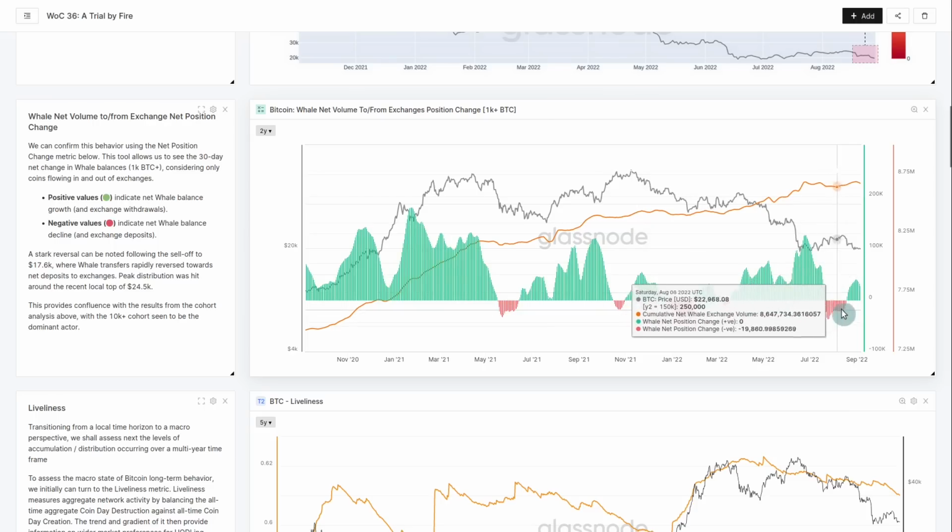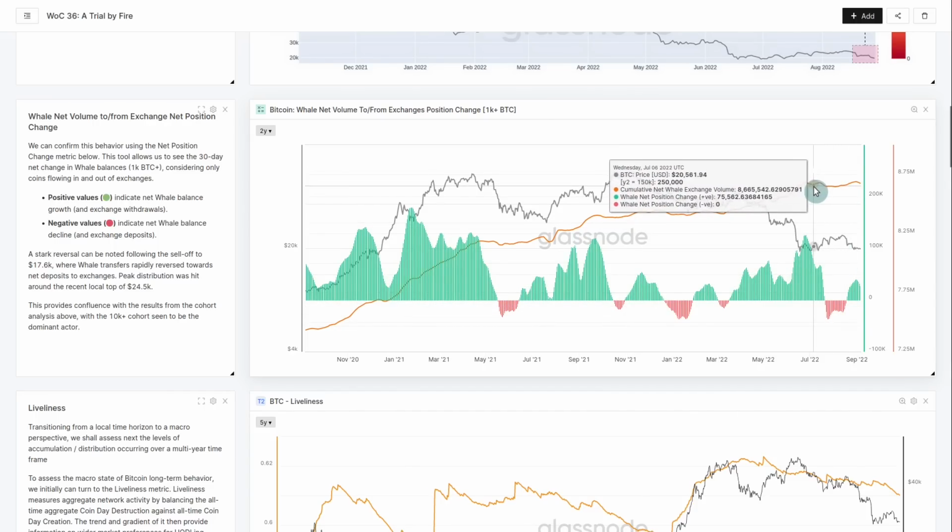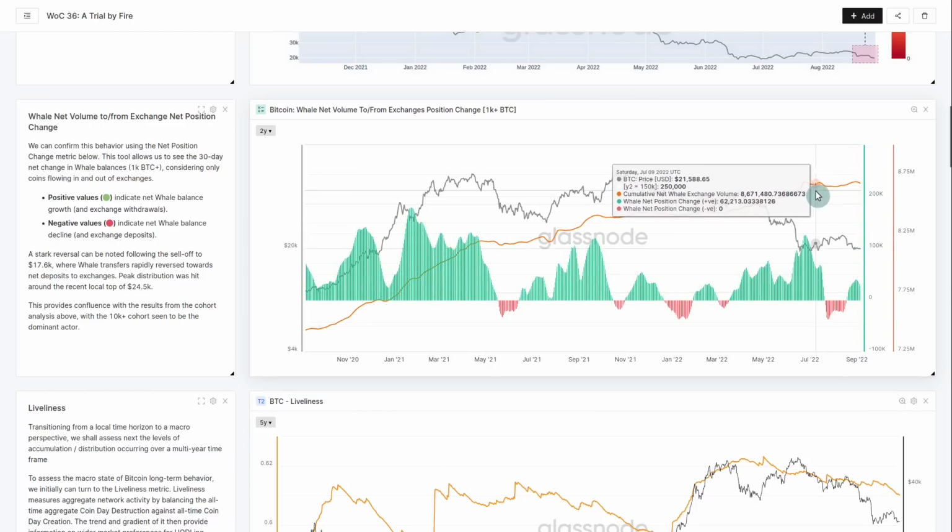So yes, they are net distributing of late, but it's also kind of just keeping it within the balance. Over the last couple of months, there's not really been a significant change. On net, it's kind of flat. So it's giving you a bit of an idea here that overall the net balance has declined recently, but we're not seeing a huge phase shift yet on the whale cohort.